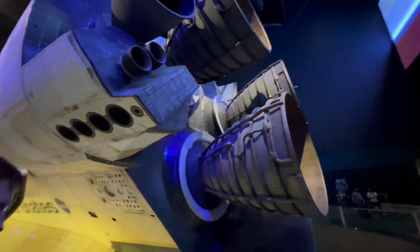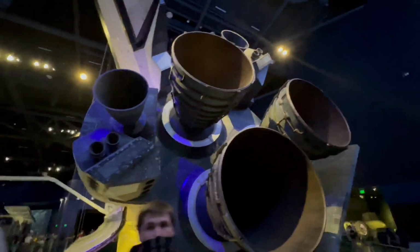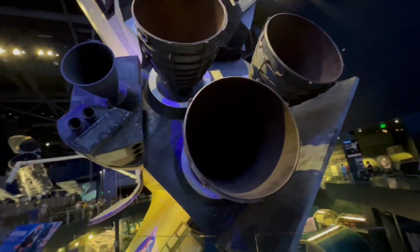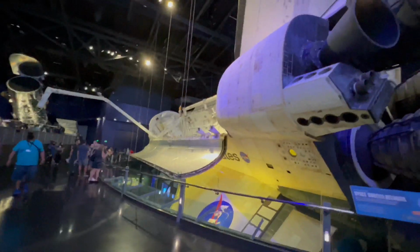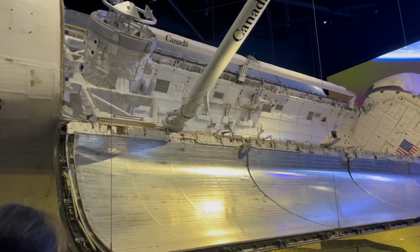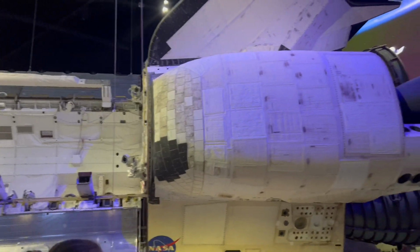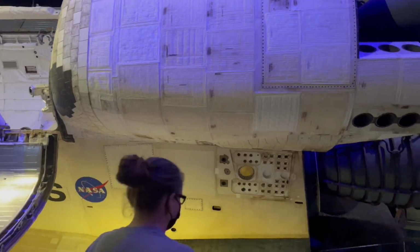These are the same engines that are going to be on SLS Orion. They're reusing these same engines. Look at that. Boy, she is massive. So beautiful. It's so awesome. It's been to space so many times. No, it looks exactly like it did almost when it landed the last time. Exactly. It still has the attachment for the ISS and everything on it.